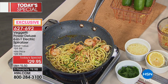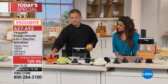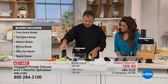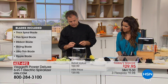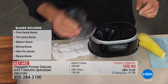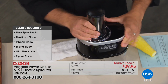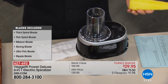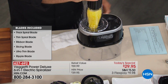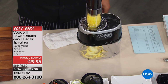And let me show you all the other blades that you have. We have everything from ripple cut to a large spaghetti. We have a thick spaghetti, which is what I'm going to show you here. Again, very simple assembly. It drops right into the machine. The machine is not going to turn on until the hopper is in place. It locks in. You're getting 6 different blades, you guys. So think about all the variety of dishes you can make with those different blades. So here it goes. Look at that, and that's the thick noodle.